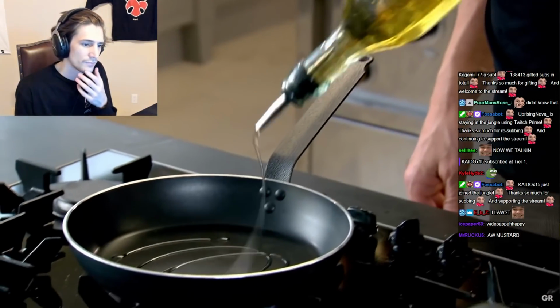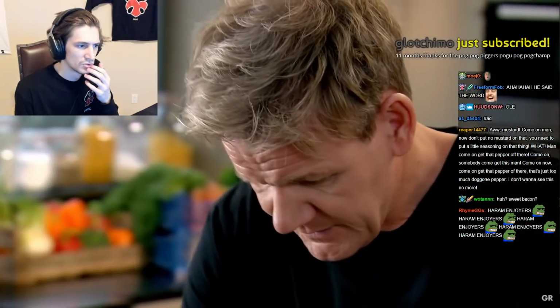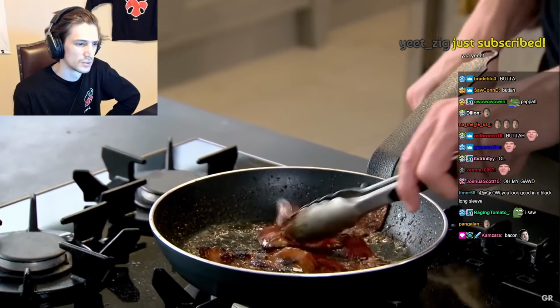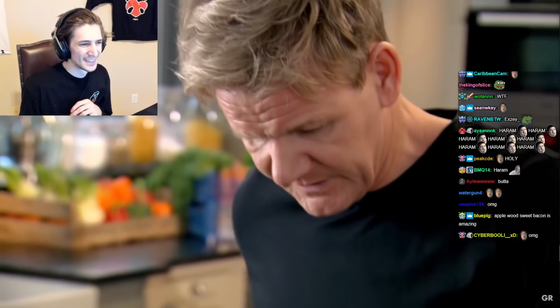Pan on and simply heat olive oil, brown sugar, salt and pepper, and butter. Bacon in, and as it cooks, it becomes irresistibly good, caramelised and golden brown. Turn off the gas, and my glazed bacon is absolutely ready.